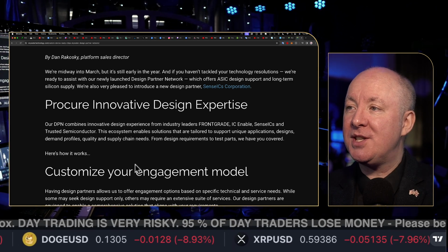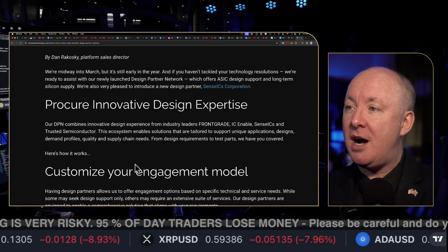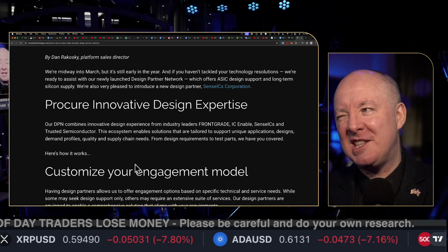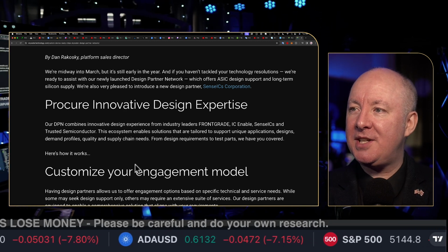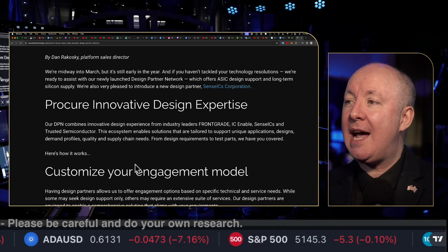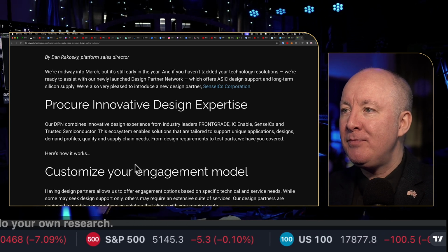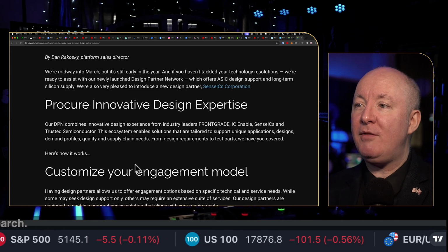Procure innovative design expertise. Our DPN combines innovative design experience from industry leaders Frontgrade, IC Enable, and Sensei, and trusted semiconductor. This ecosystem enables solutions that are tailored to support unique application design demand profiles, quality and supply chain needs. From design requirements to test parts, we have you covered.